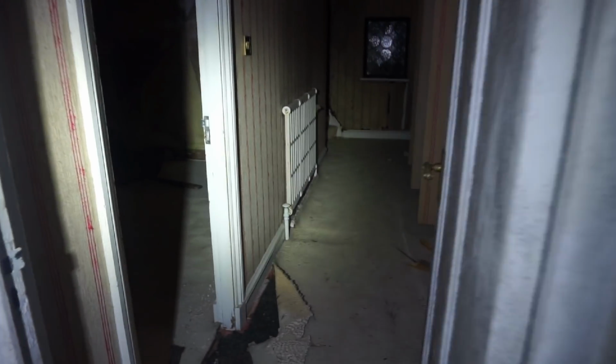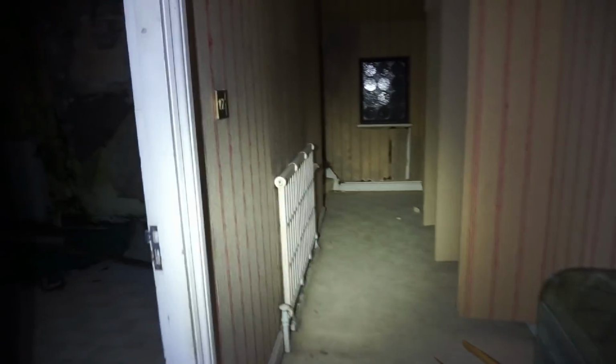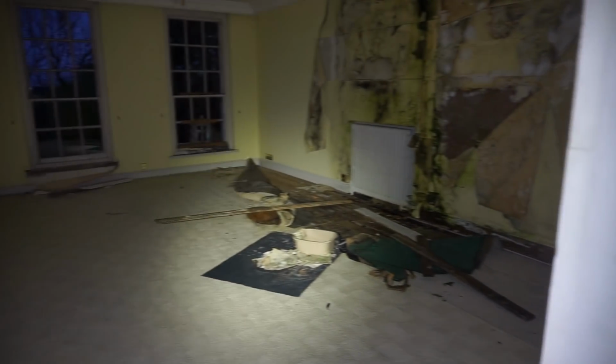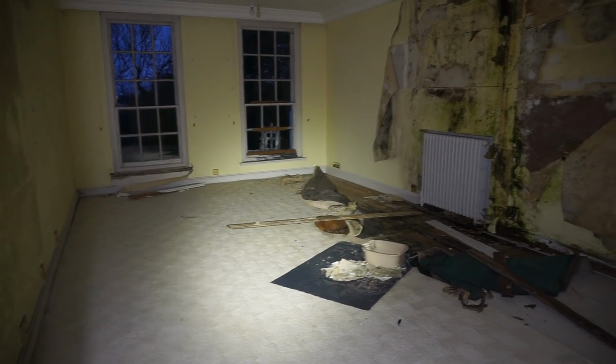But as I walk around this place, all I can hear is dripping water, so it does make me wonder how long this place has actually been abandoned for. I'm going to try my hardest, explorers, to keep this camera as steady as possible. Without my gimbal, it is very hard.